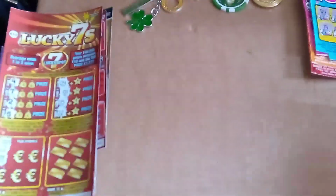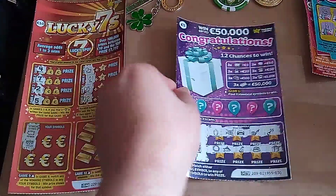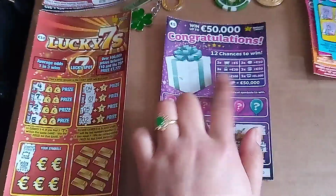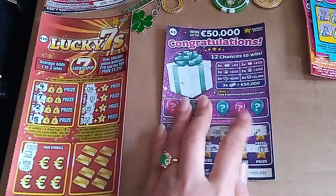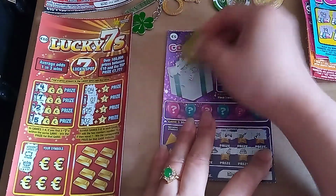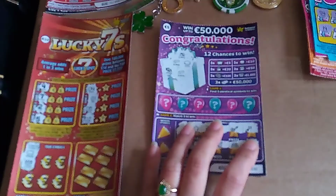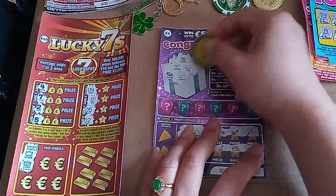So let's move on. We'll leave the lucky 7 for last. So let's move on to my favorite ticket, the congratulations one. If we match 3 of any symbols here, you can win that prize. If you get a gold bar, we get 50,000. Okay, best of luck. Ooh, we have a gold bar. 2 gold bars. Can we have another gold bar? This is just a tease ticket anyway.